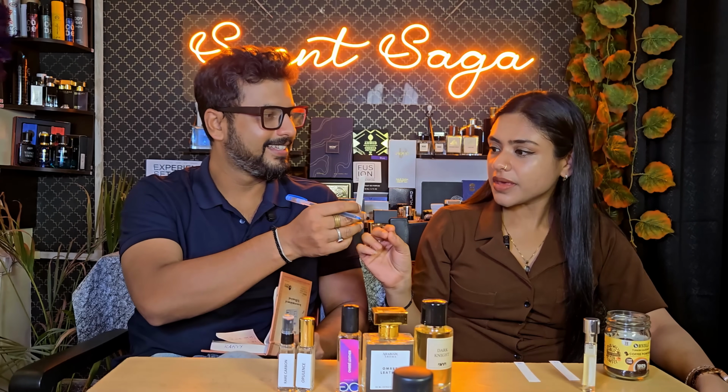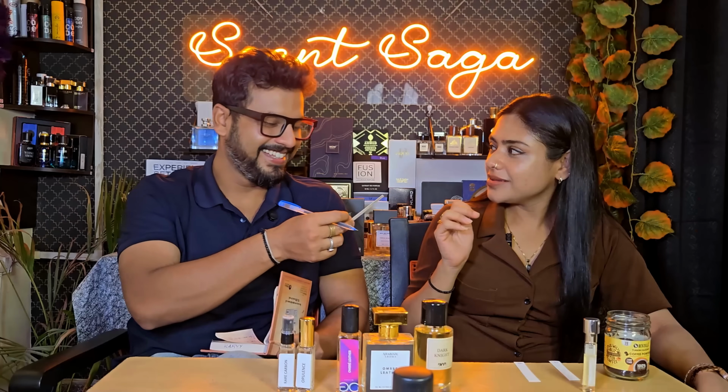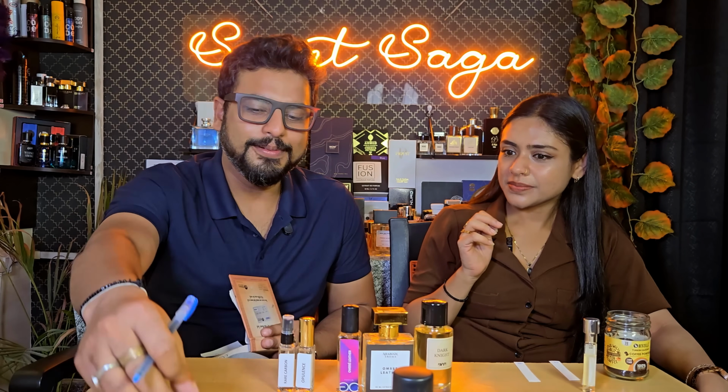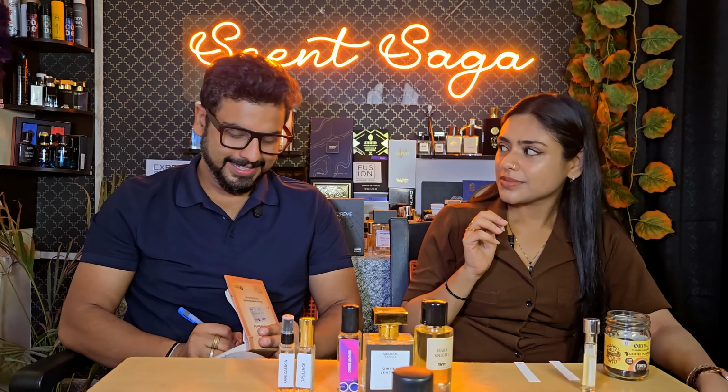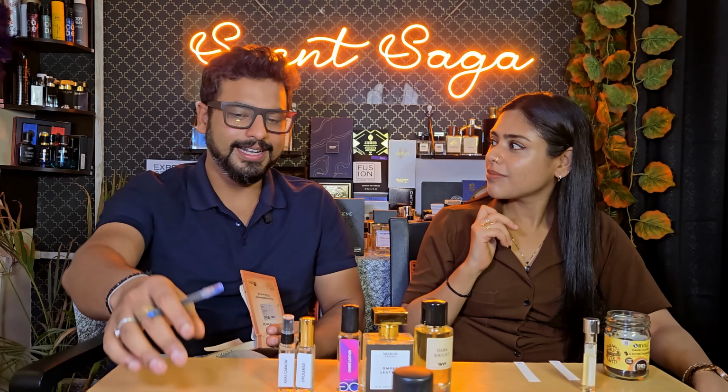It smells mechanical. Mechanical or chemical? Oh, okay, chemical. It smells chemical. This is straight up rejected because this is not at all close. There is a leathery note, but it's not similar to Tom Ford's Ombre Leather. It's more like iron. I won't say iron, but it's a very different leathery note.